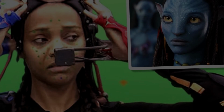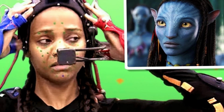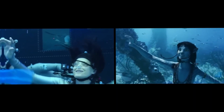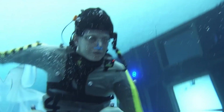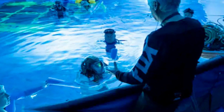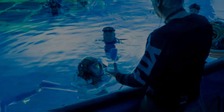Now, the performance capture suits in Avatar weren't your typical mocap suits. Each actor had a tiny camera mounted right in front of their face that could capture microfacial movements, every twitch, every eyebrow raise, everything. This led to a facial animation system where the actor's entire performance was transferred into their CGI character with almost 100% accuracy. And it went even further. If any expression didn't match, or if the director didn't like a specific take, they could simply edit that expression using captured data in post-production.